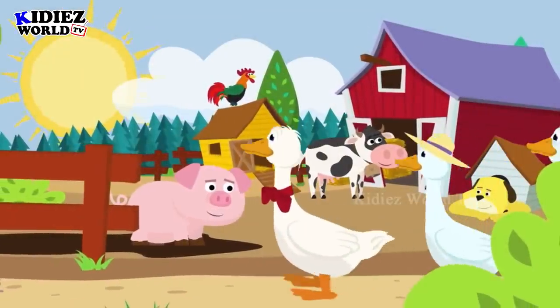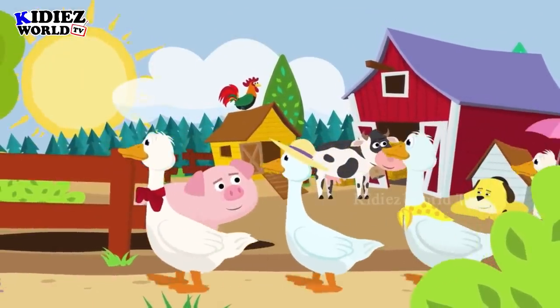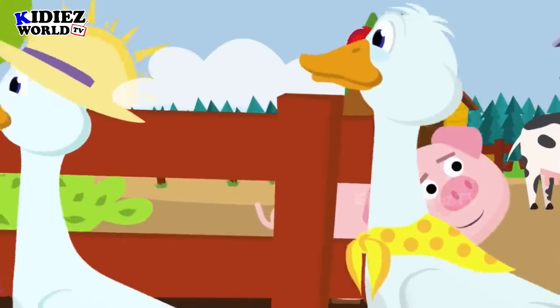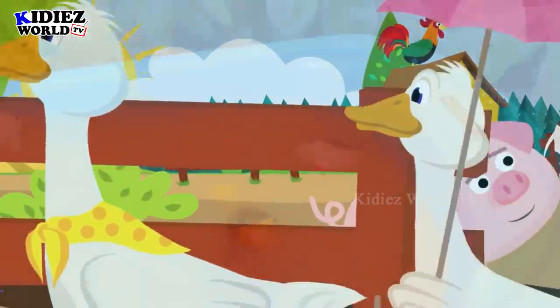Geese are walking so happily. Each is honking, honk, honk, honk. They want breakfast so they come.